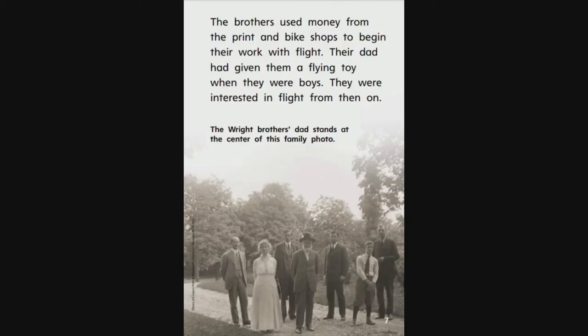The brothers used money from the print and bike shops to begin their work with flight. Their dad had given them a flying toy when they were boys. They were interested in flight from then on. The Wright brothers' dad stands at the center of this family photo.